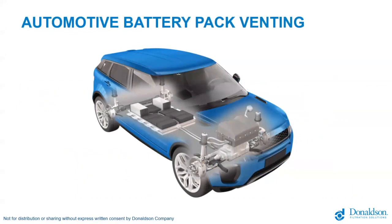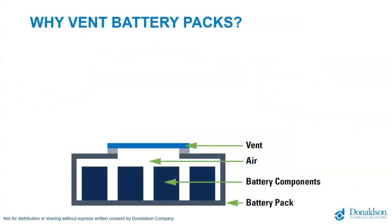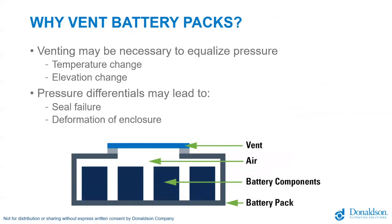Now that we know a little bit about Donaldson, let's dive into automotive venting battery packs and why we even need to vent. So if we take a look at a battery pack, as seen below, we have an enclosure with some battery components on the inside, some free air, and a vent installed. Now, as this component either has a temperature change or an elevation change, there will be a change in relative pressure between the outside of the battery pack and the inside. And a vent will enable this delta pressure to be eliminated.